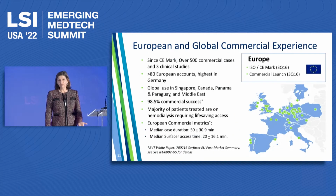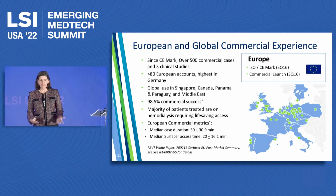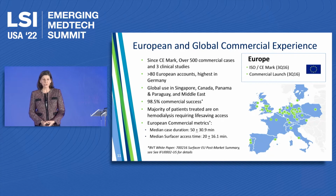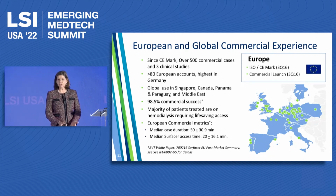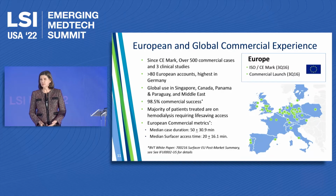And so we launched the product in Europe after we received our European approval, and that has really served as the test ground because we've always known that the US is the largest market. But as you can see on this heat map, we've had almost every country in Europe use the product. We have about 80 commercial accounts, the highest being in Germany. High success rate, and the procedure is done in 20 minutes, which saves significant time from what other physicians might try to attempt to get access in these patients.